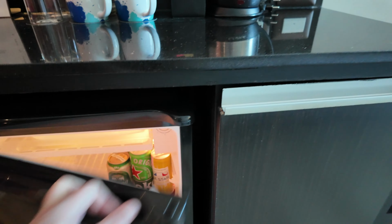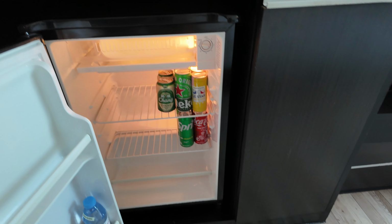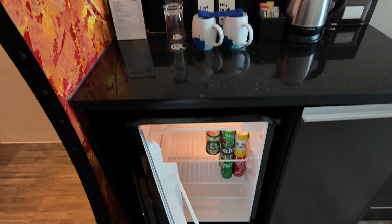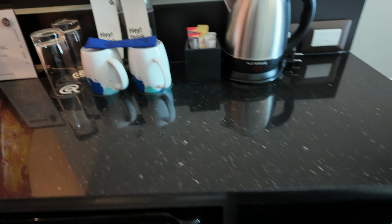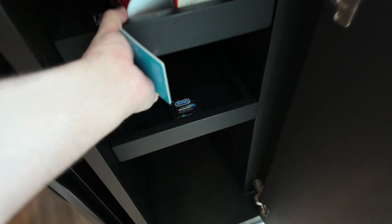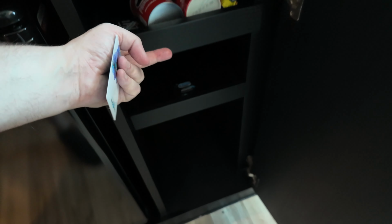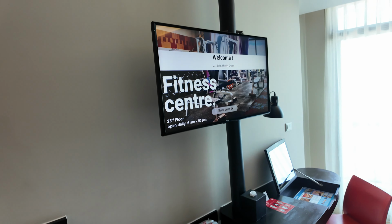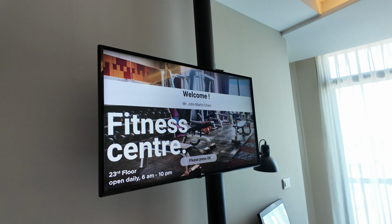What's in here? Ah, Chang. Heineken. A couple of soft drinks there. Put them waters in the fridge. Presume this is food and so on. There's my suitcase. Oh, a nice welcome note.